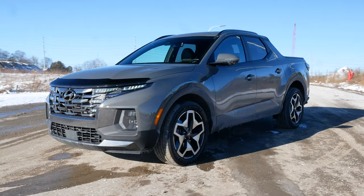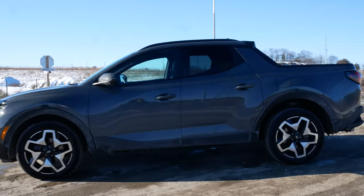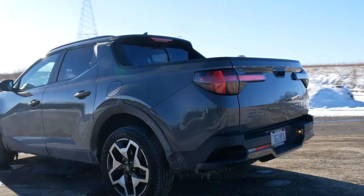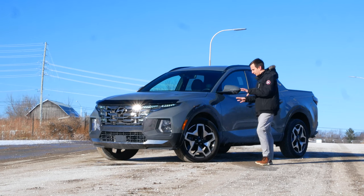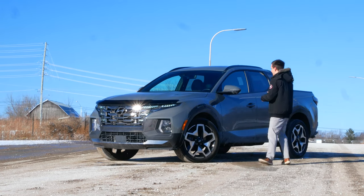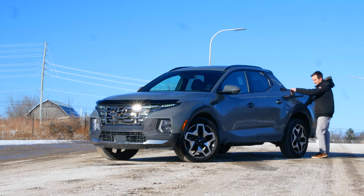I think unlike the Maverick, this is more of a lifestyle vehicle. The Maverick is really good at being affordable and being very practical. This one is more geared towards, I want to have a cool vehicle that is usable. And I think that's what this Santa Cruz excels at. Like I said, short bed, we're gonna get to that in a bit.